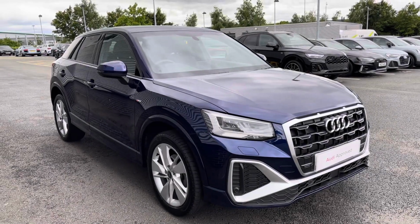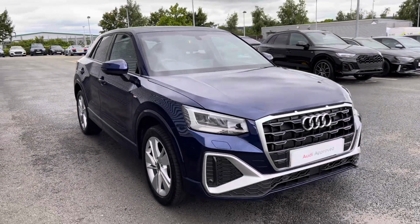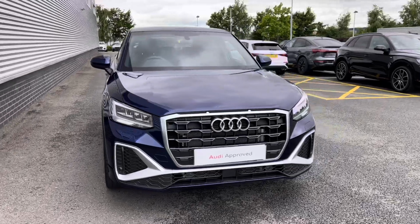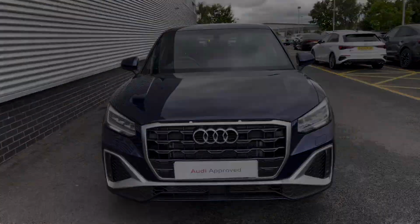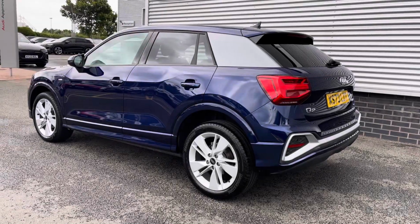Hello, my name's Lauren from Stoke Audi, and today I will be showing you around this approved used Audi Q2 S line 35 TFSI. It comes finished in the stunning Navarra Blue, sure to turn heads when on the road.